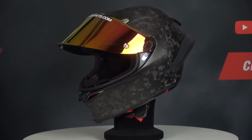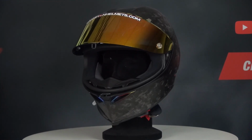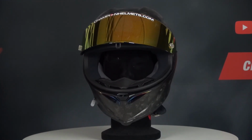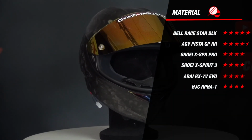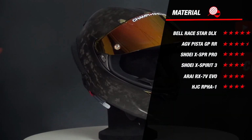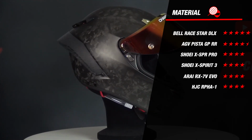The Pista GP RR is made of carbon, which is the best material available and also comes in 4 outer shell sizes. The more outer shell sizes the better, and 4 outer shell sizes is a great amount to have. If we add up the material and the outer shell sizes, we see that the X-SPR Pro is 4 stars and the Pista GP RR 4.5 stars for the material part.